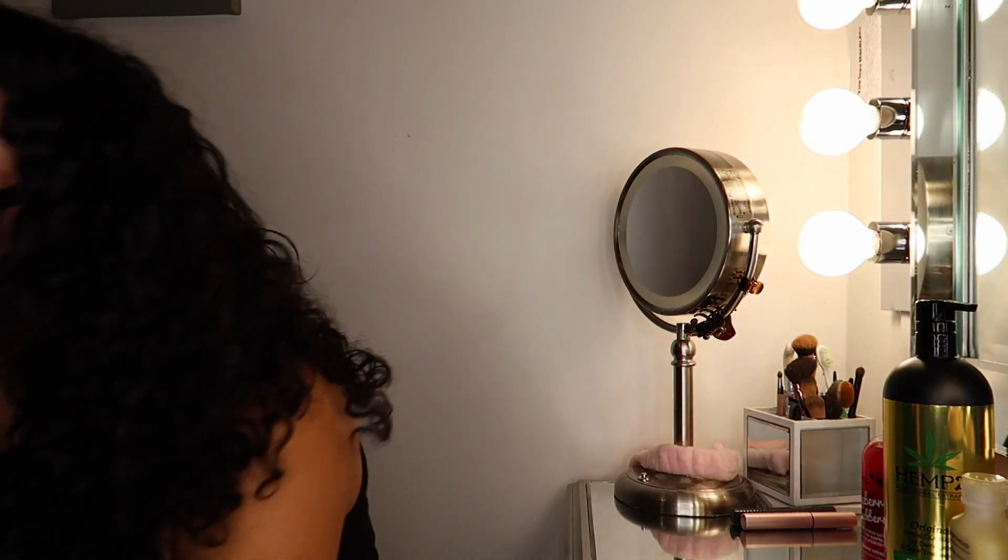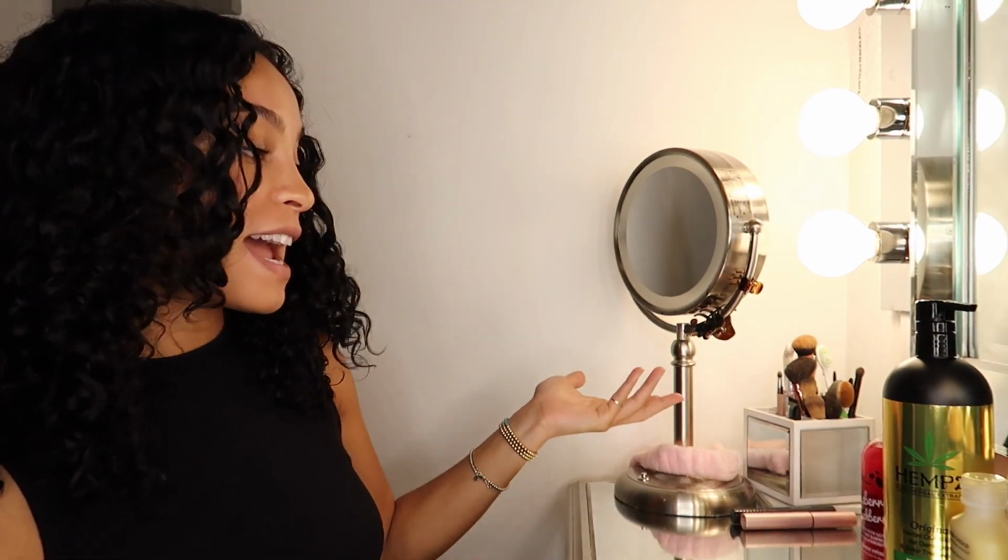I got these bags, but they're on my desk right now, but I got tons of TJ Maxx beauty products. This is for hair, this is for body scrubs, nail care, just a whole bunch of things that I got. So let's just get right into it. I only spent $100 and this is how much stuff I got, okay?